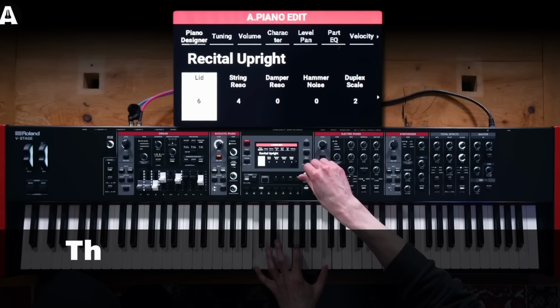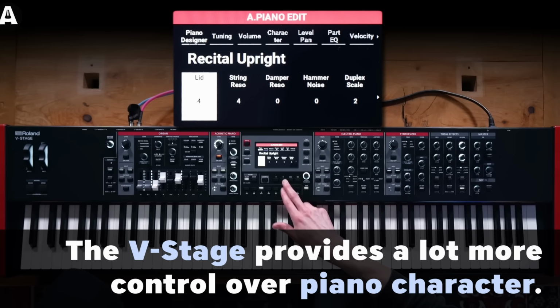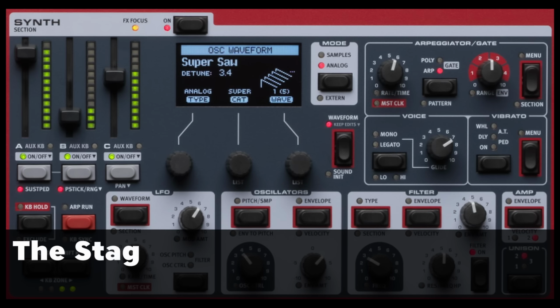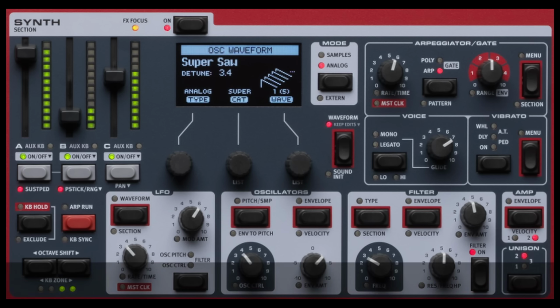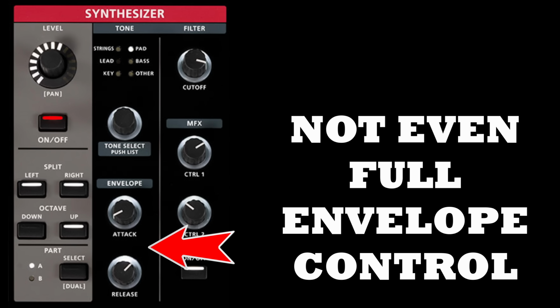Note that the menu system allows for full control of vPiano options. You just don't have as many knob per function controls as the Nord provides. What is interesting is that the Stage 4 synth section offers far more control compared to the Roland. This is a bit surprising since Roland are known for their synth sounds, and the dedicated knobs for synths on the V Stage are pretty sparse.